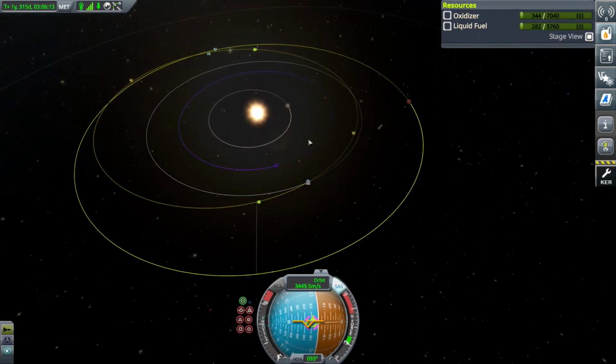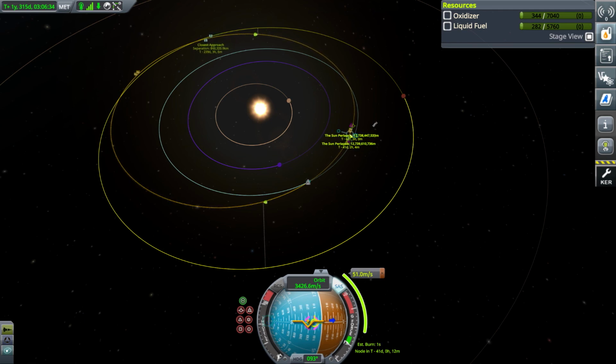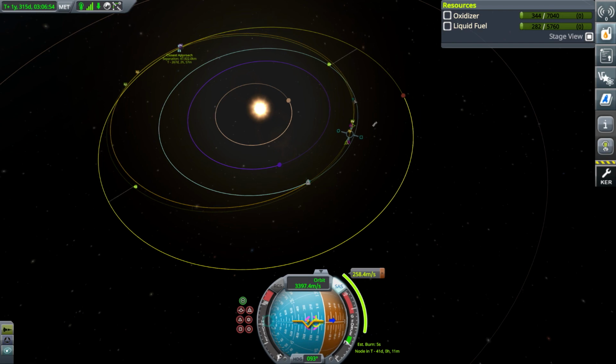Where are we at? We are at 1 million on our approach. So we need to... Let's try to put a maneuver in. No, that is not going to do it. All right. We want to mess with our blue handles. Yes. Pushing that like that. And just go out. It looks like an intercept. Mm-hmm. It is an intercept. Yes. That's a 5-second burn. It's going to be weird.